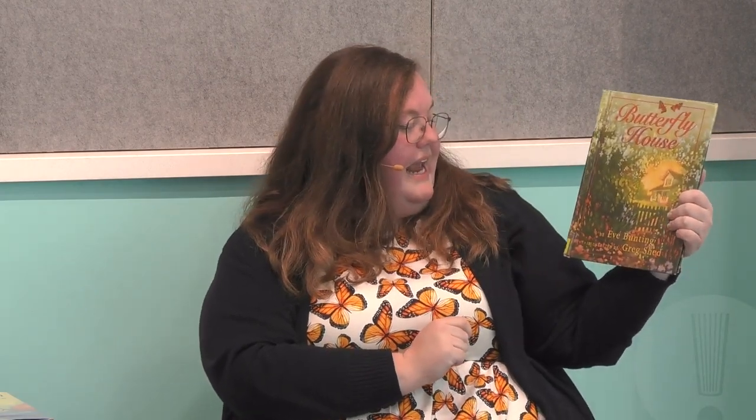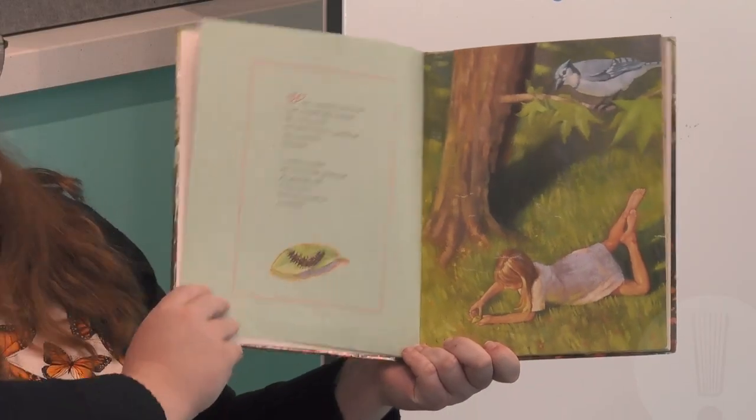Okay, friends, like I said, we're going to be talking about butterflies today. And the first book I'm going to read to you is called Butterfly House. And it's by Eve Bunting, and it's illustrated by Greg Shed. I like these illustrations because they're very realistic, and he used paint, and so each picture looks like a really pretty painting.